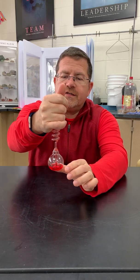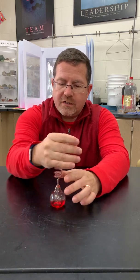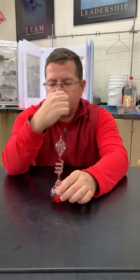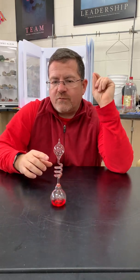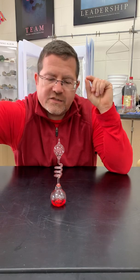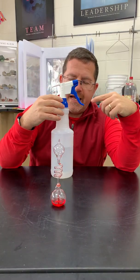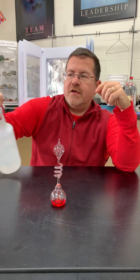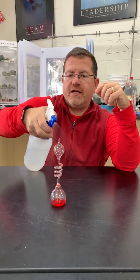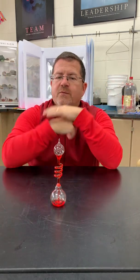All right. So the next question would be, could I make this work a different way? Well, let's try that. Okay. Let's see if I can make this work a different way. So let's say that I just took some water, some spray bottle water, and I'm just going to spray the top of this. Just give me a spurt here, one spray. Here we go. And look, it just came up as well.